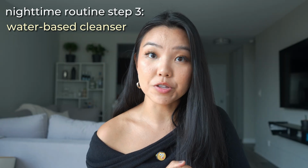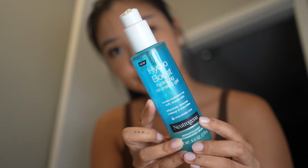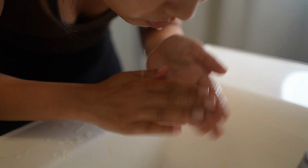The water-based cleanser that I use is, and always has been, even when I was still on Accutane, the Neutrogena Water Boost. I don't think it's that great of a cleanser. Honestly, I think you could really go in any direction with cleansers, but somehow I've just kept using this and I kept rebuying it. But once this bottle finishes, I'm probably gonna try a different one.